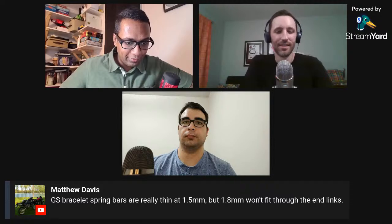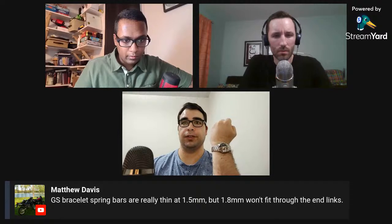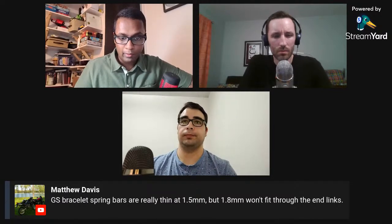GS bracelet spring bars are really thin at 1.5 millimeters, but 1.8 won't fit through the end links. Curved spring bars. So for my GS here, when I want to put a strap on it, I had to use curved 19 millimeter spring bars. Really? Yeah. Wow.